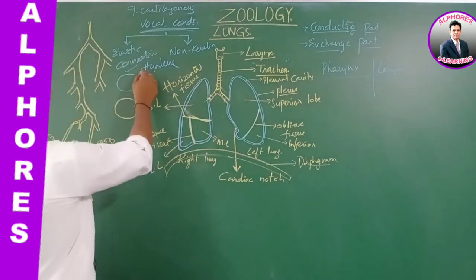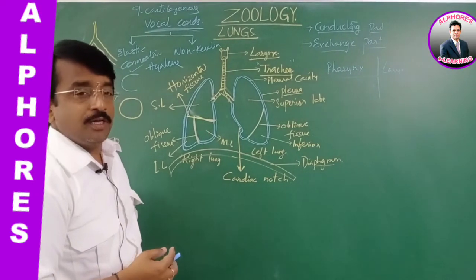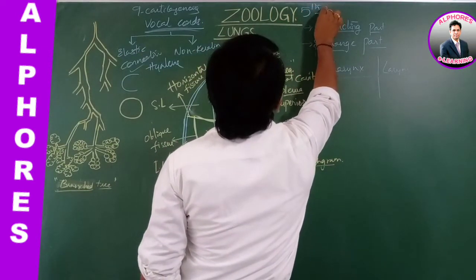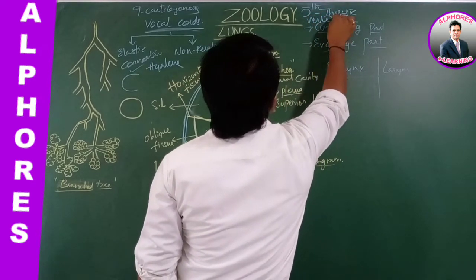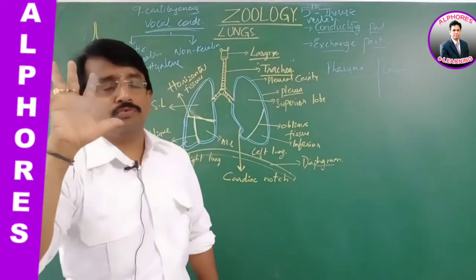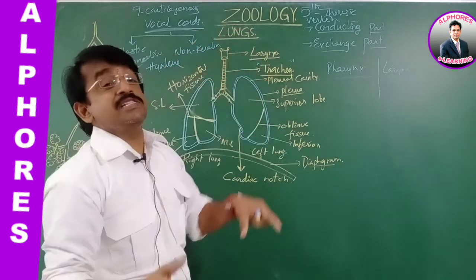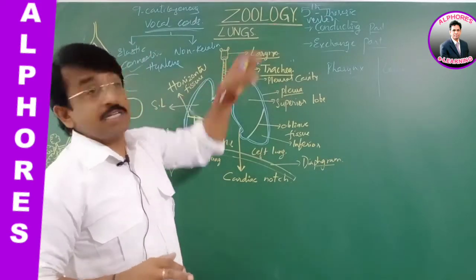Next, we move on to the trachea, which is bifurcated at the fifth thoracic vertebrae. Generally, we know very well that the vertebral column is regionalized into 5 regions: cervical, thoracic, lumbar, sacral, and caudal. So at the fifth thoracic vertebrae region, we are comparing the location. It's not that it is associated with that.